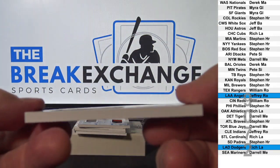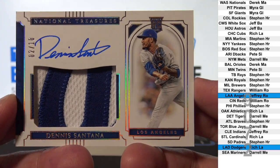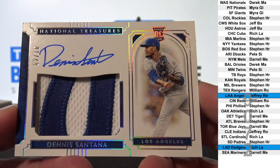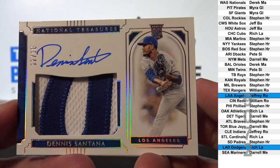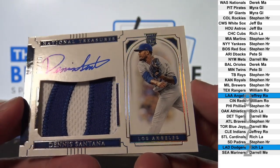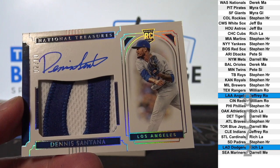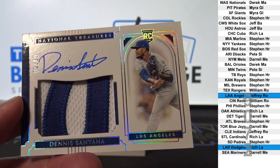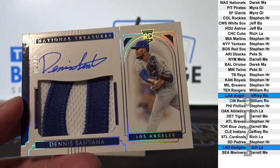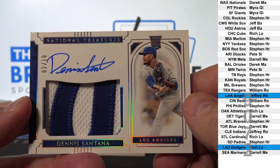Next, 2-color jumbo patch auto to 10, Dennis Santana. Not bad. Dodgers, Rich, L.A.